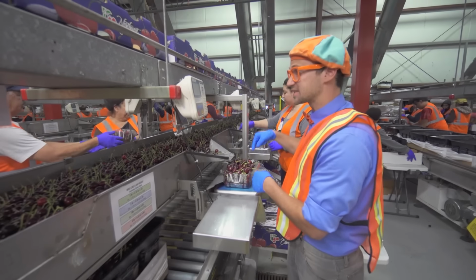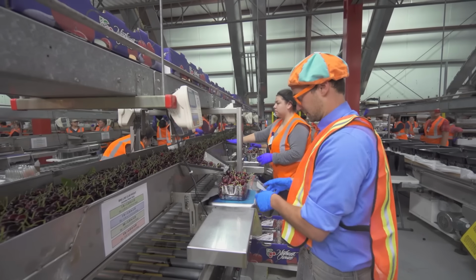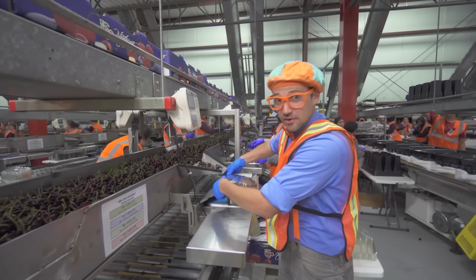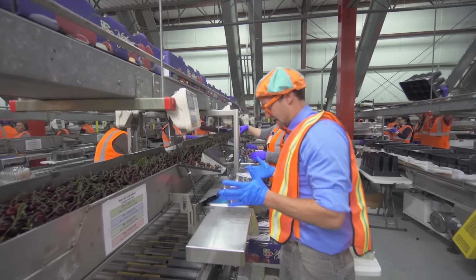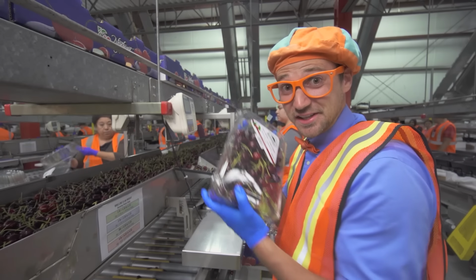I'm filling up this clamshell container all the way full of cherries. Perfect. And there's a scale right here so I can weigh it. And now that it's the perfect weight, I seal it all up. Now this goes to the store.